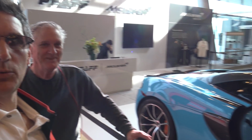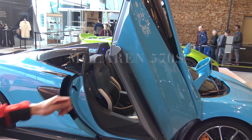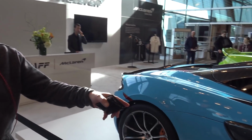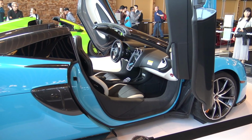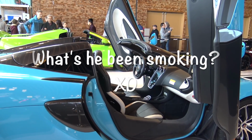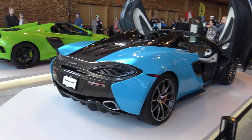Tony is here looking for his next car, so we're going to shop for Tony today. I don't know if he would look good in the blue McLaren or not. It'd be nice to drive around with no doors on it though. Imagine that, just take the doors off. Yeah, that'd be fun, wouldn't it? It would be kind of like a golf cart, but drive on the freeway or something. Excuse me? That's a 570 of some sort.